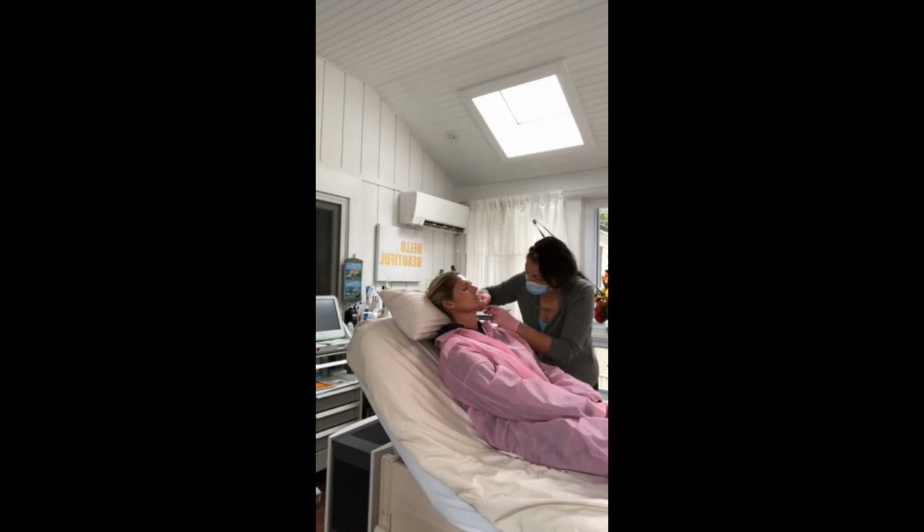She sleeps more on one side, so I can see that on one side she has more collagen loss, and that's a very normal thing to have, a little bit of a discrepancy on both sides.